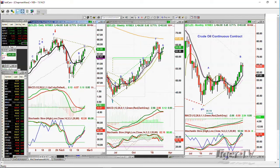And the weekly chart is actually not bad at all. And the 200-period moving average of 67 is like a magnet, but it'll only kick in as a magnet if crude oil can close above 65.50 in the next 2 or 3 days.